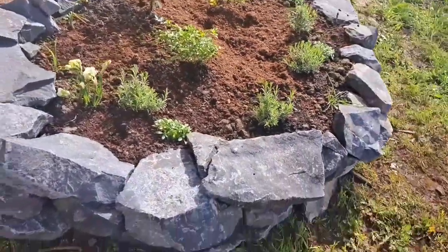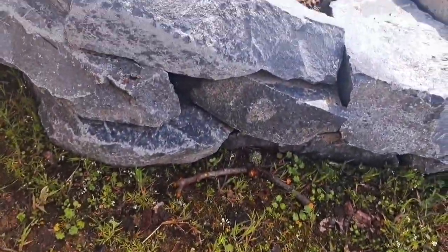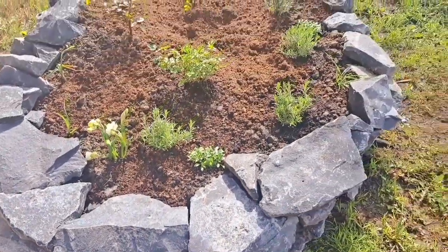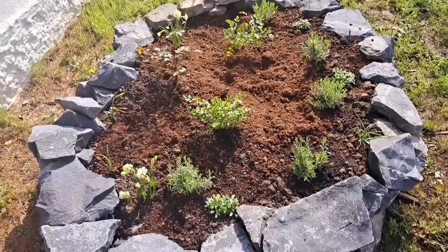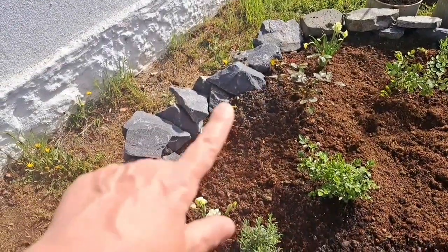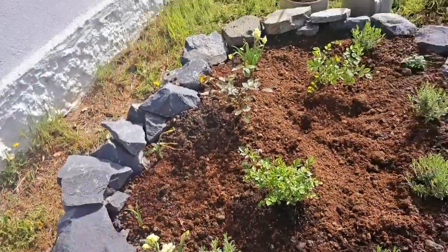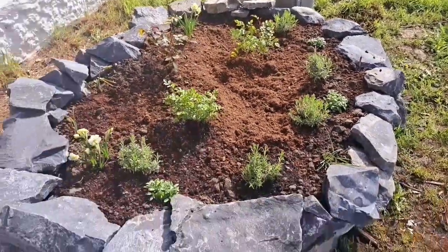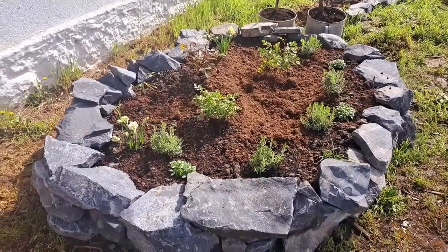So a good example down here, where you've layered them over like this, and that gives them extra strength. The only ones I didn't put down, there's 3 in the back, and my friends lugged those over because they were extremely big, and I couldn't pick them. But apart from that, everything is my work, and I'm just so happy with it.